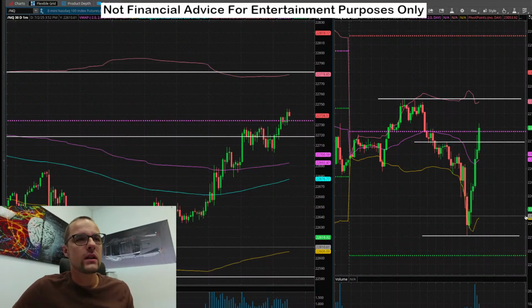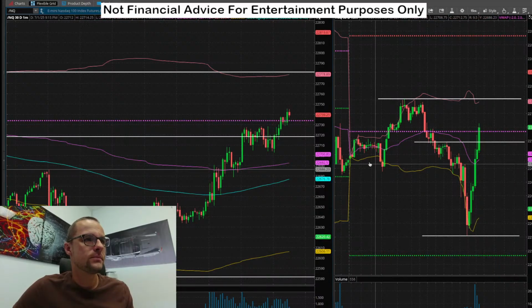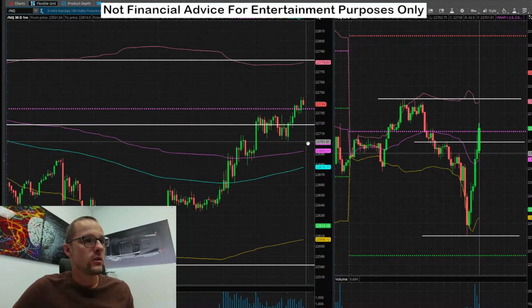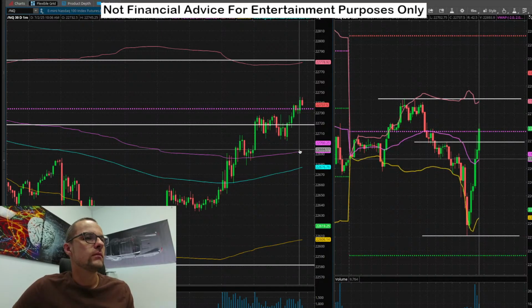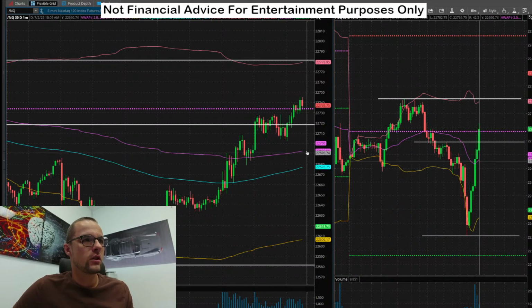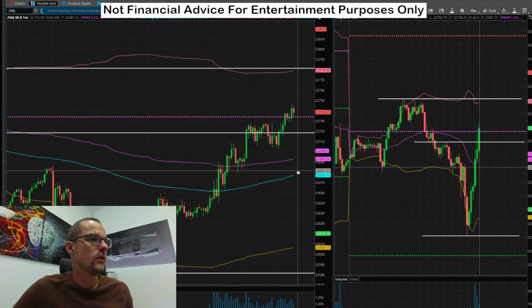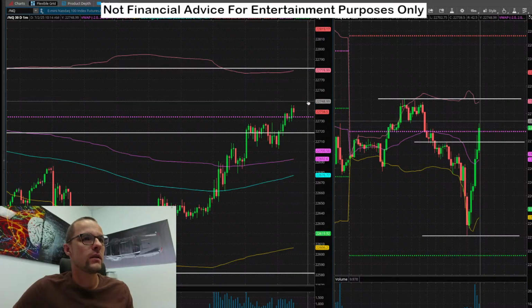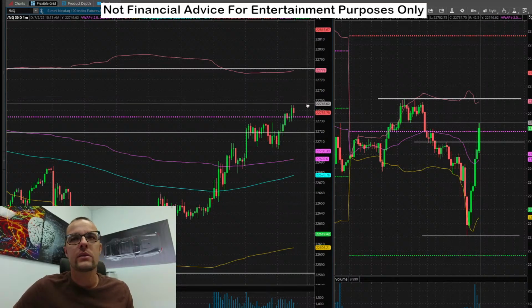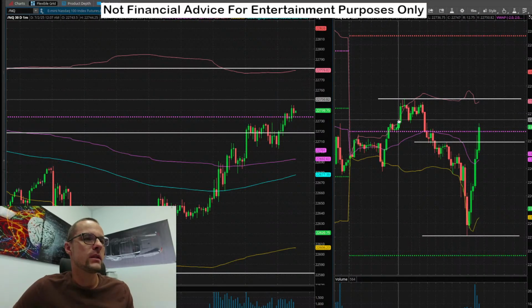Also, it's a pretty good sign when you have the 200 here in the corner, and this is VWAP. When the 200 and VWAP start to curl up like that, it's a very bullish sign. So I really do think we're going for these highs. I know it's stalling right here because we have that high, this resistance.